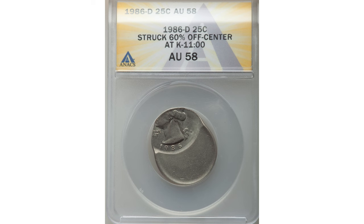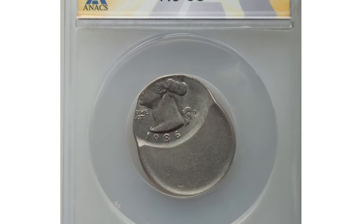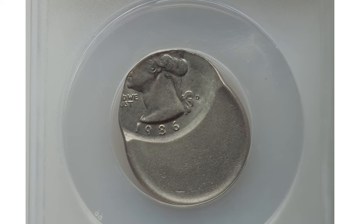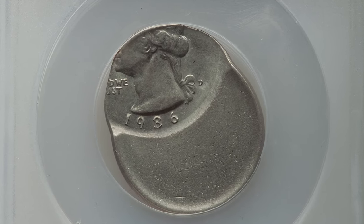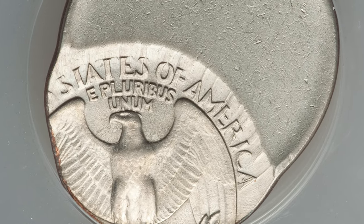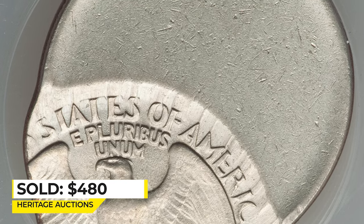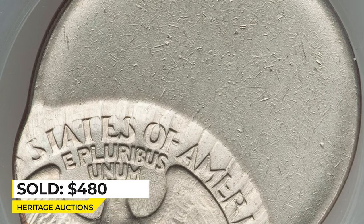1986 quarters with particular mint errors also sell for a good amount. For example, this quarter in circulated condition struck by Denver Mint. It was struck 60% off center towards the northwest. Graded as AU58 by ANACS, it ended up selling for $480 on January 20, 2023 at Heritage Auctions.